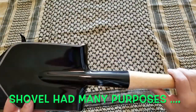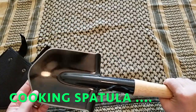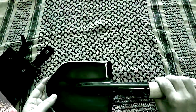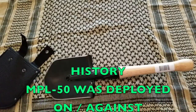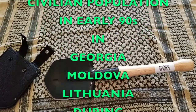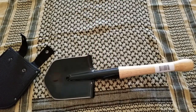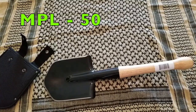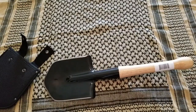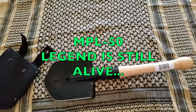It was used for a lot of purposes. Cooks used it as a cooking tool to mix their kasha. Infantry units dug foxholes with it. Spetsnaz threw them. The shovel was also deployed on the civilian population in the early 90s during the Soviet Union collapse. So the MPL-50 has a lot of history. Even today it remains a huge icon for campers, travelers and hikers. Seems like the legend is never going to die.